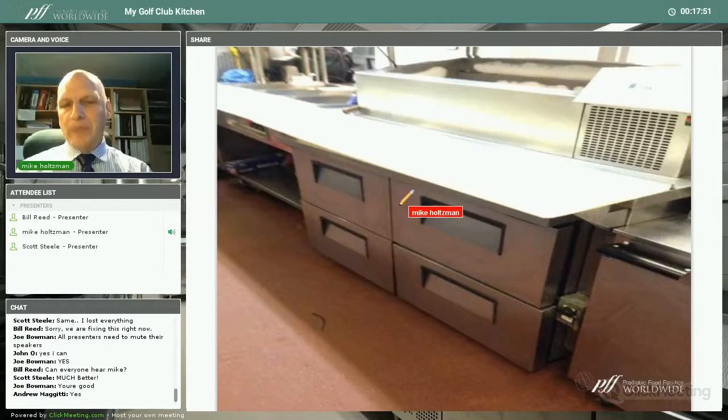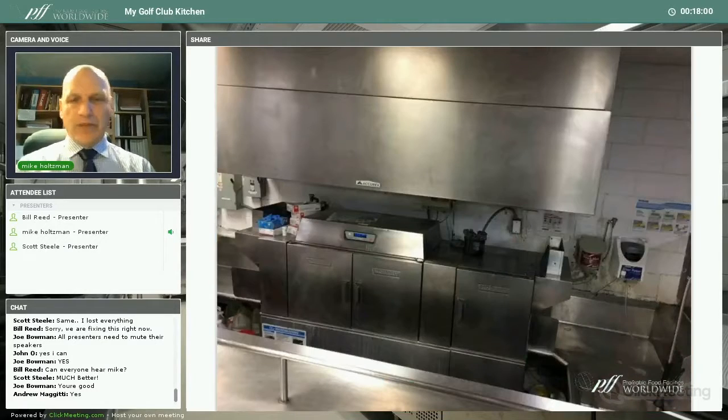We're a big fan of drawers instead of doors and utilizing those, but you want to make sure that you get the right cutting boards to match it out. And there are specific brands that will do that for you.